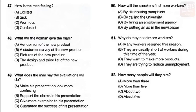Number 50. How will the speakers find more workers? Number 51. Why do they need more workers? Number 52. How many people will they hire?